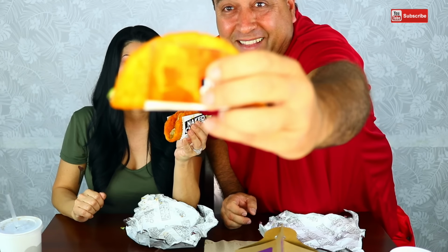Ooh. And what is actually on the outside of this? This is actually a fried chicken patty. It's seasoned. Let me give you a close up. And on the inside, it has all the veggies: the tomato, lettuce, cheese. I hardly see any cheese here. And it has a ranch avocado sauce.